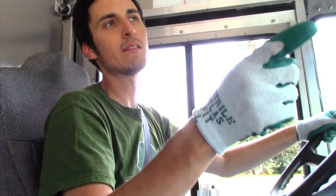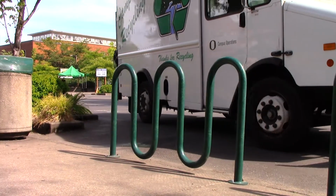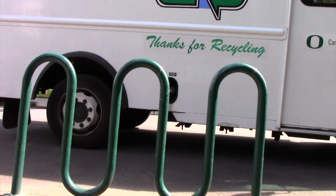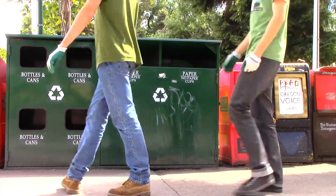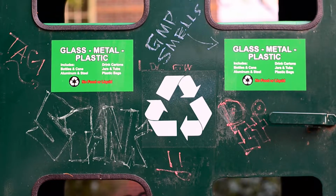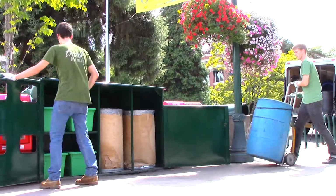Now we need to stop and check this PDO insert. So what does PDO stand for? PDO stands for Public Drop-Off. They're outdoor collection sites for the public to use. If you spot any graffiti or vandalism on zero waste property, make a note of it on your route slip's comment section.